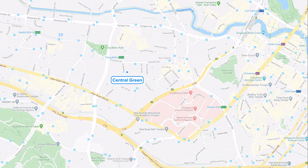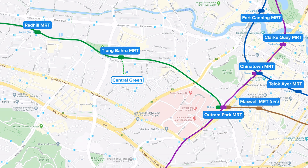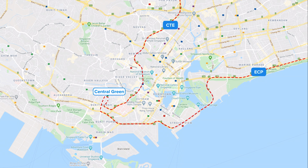Central Green is so convenient and it's only a 1 minute walk to Tiong Bahru MRT, which gives you the east-west line. And 1 stop down to Outram MRT, you have access to the northeast line as well as the future Thomson line. And for drivers, it's so convenient that it takes only approximately 10 minutes to drive to the CTE, ECP, as well as the CBD area.